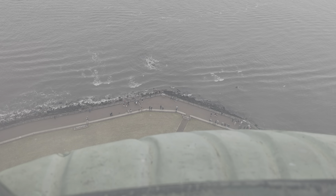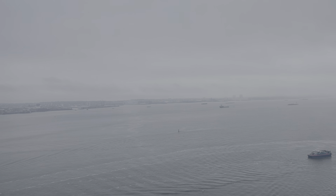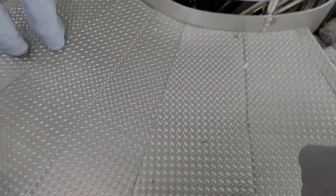You can see the top of her hair. And as she stands here and looks out, welcomes all the visitors. So you can see how tight the stairs are a little bit. And there's a small platform up here. See her hair.